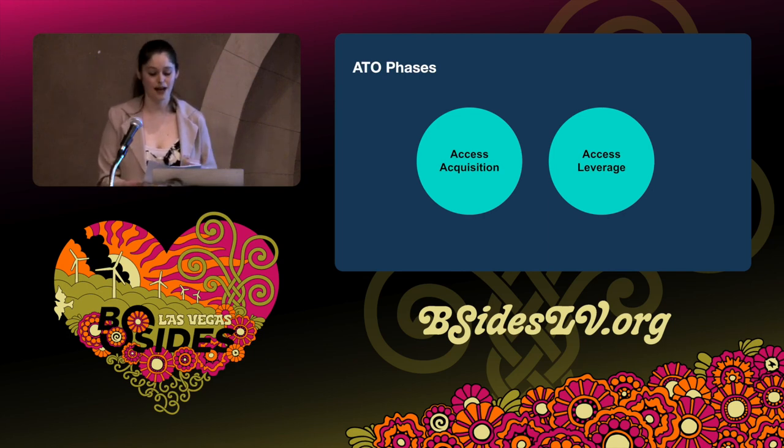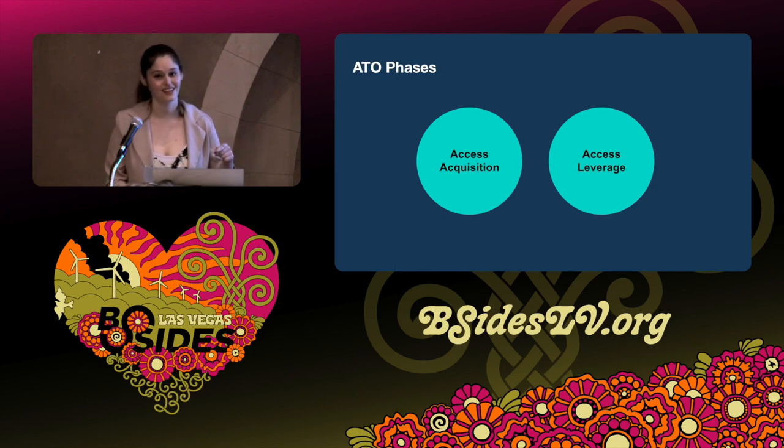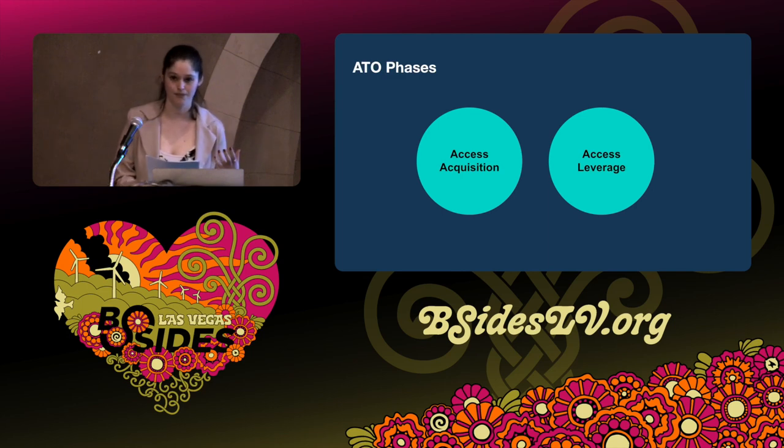Access leverage has become increasingly dangerous with the rise of single sign-on (SSO) and identity services, as they become a single point of failure. Gaining access to an SSO or identity service authenticated account essentially grants the keys to the kingdom. In this talk, we will explore one of the most interesting attacks witnessed this year within one of our customers' environments. We will cover both the access leverage and access acquisition aspects, explaining how every step within the kill chain can be detected. Let's see that in action.